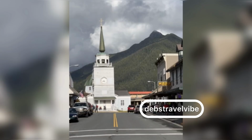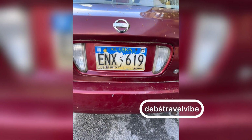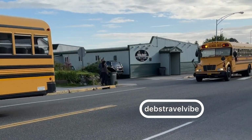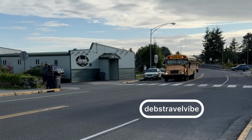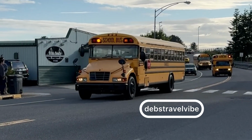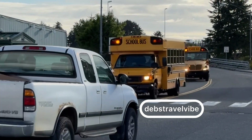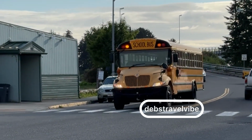It was then time to head back to the cruise ship. So on our way back, we saw a pretty cool view of the church, found a license plate that we thought was unique to Alaskan history, and it was the day before school started, so we were lucky enough to experience a tradition in Sitka where these school buses drive around town honking their horns and flashing their signals. It was pretty cool.